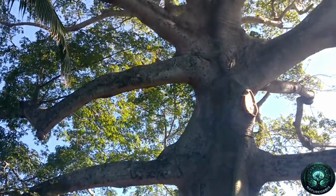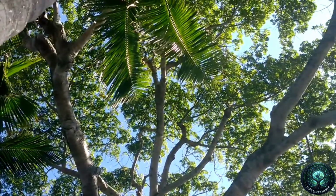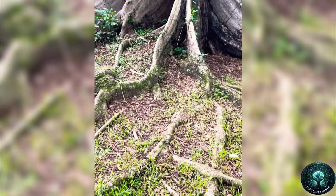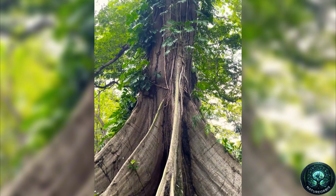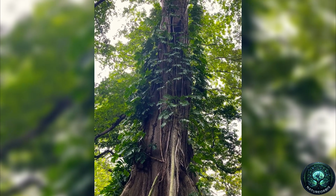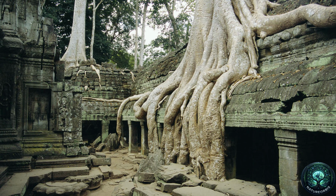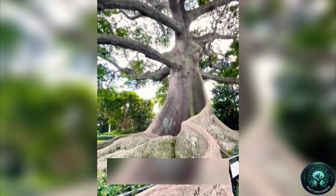Kapok trees can grow to over 70 meters tall and develop at an incredible rate when young. But what surprises researchers is that their root system doesn't completely destroy the temple. Instead, it distributes the weight and keeps many parts of the architecture standing for hundreds of years. It's as if nature and history are silently merging right in the middle of that ancient forest.